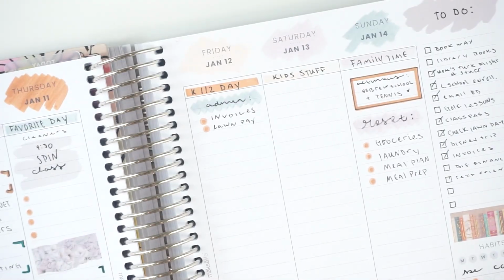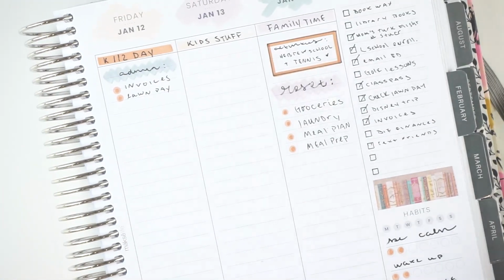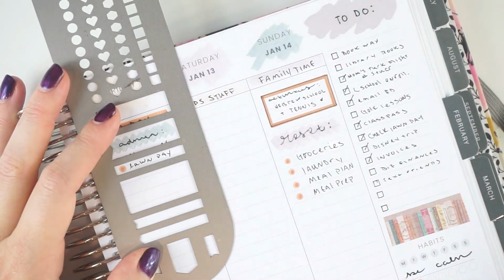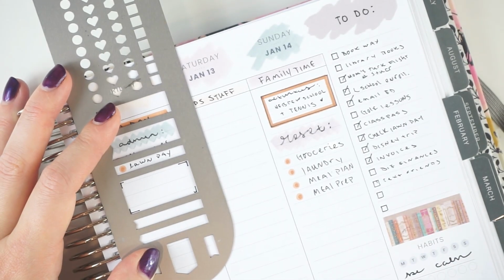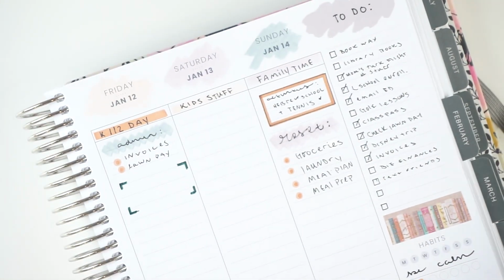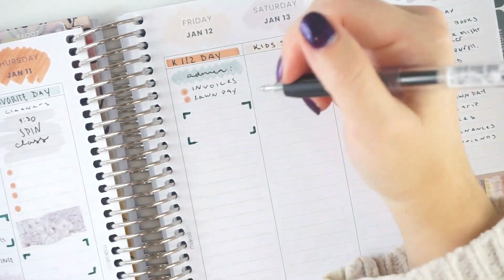And then on Friday, I've also got a work meeting. I'll show you. So if I do it like that, it's a little bit easier to use that. I like to have the planner all the way open because it's just easier for me to see that the spread is turning out how I want, like that the colors line up. But that's why I keep opening it and closing it.